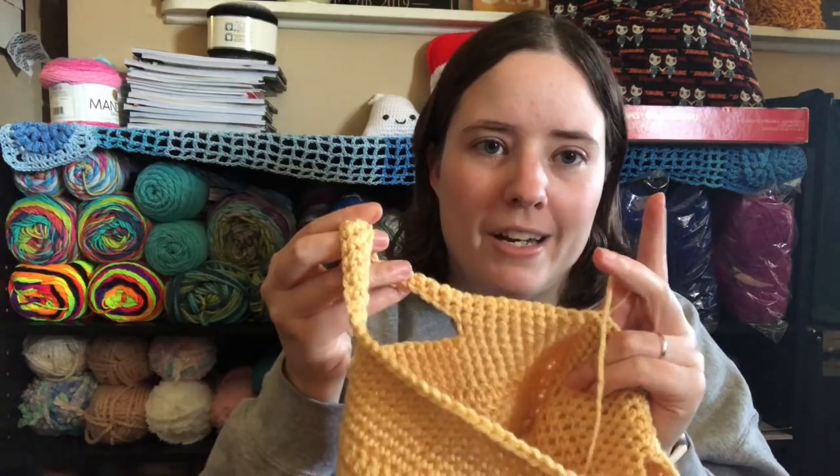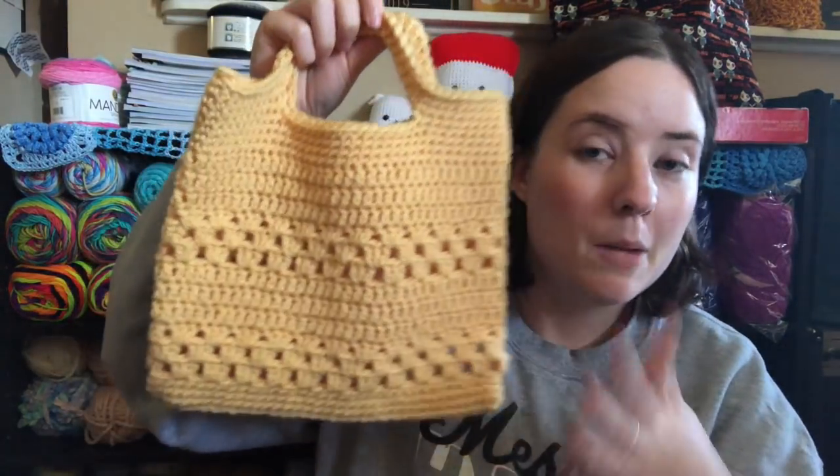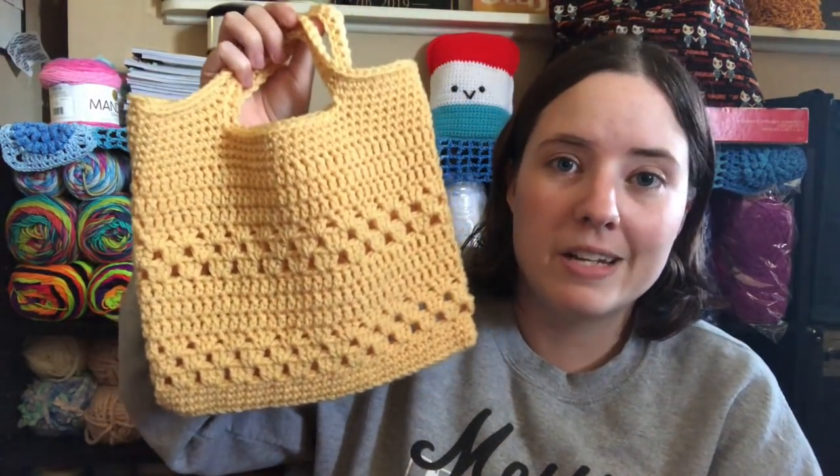And again, my ends aren't woven in. And I used an entire ball of this, plus a little bit off of this one. Not very much. Right here's where I joined it. So just that much. And the handles are all that I used the second ball for. But this is really fun, and it worked up super fast. I made it in one day.